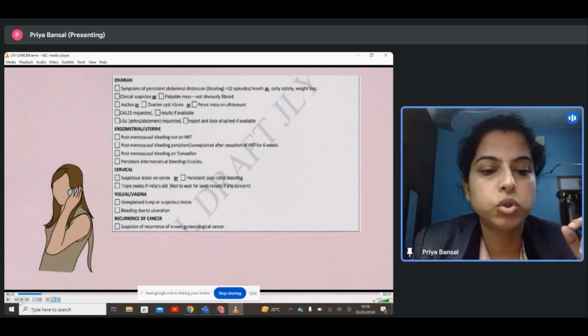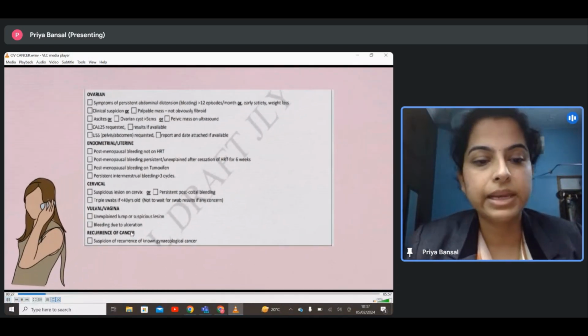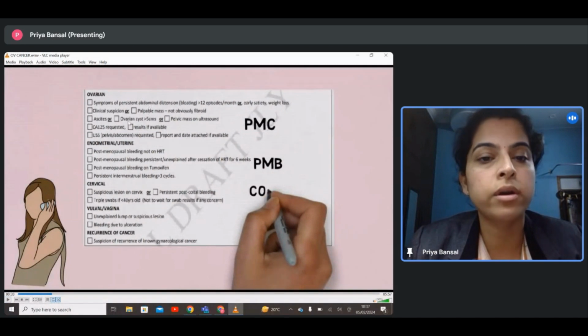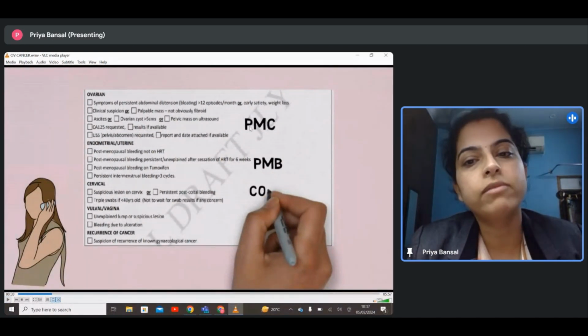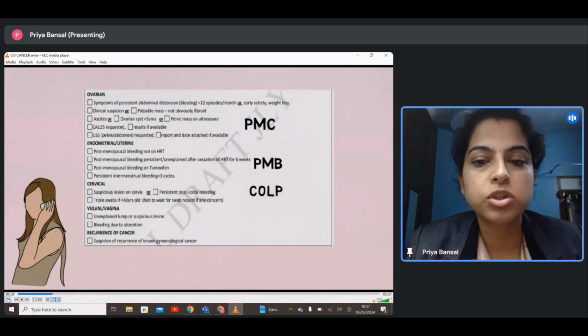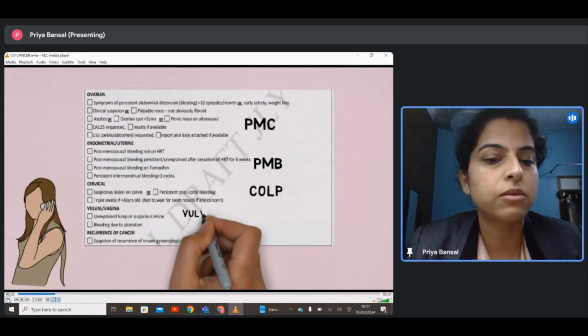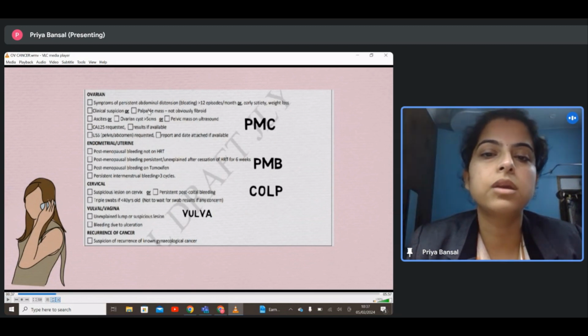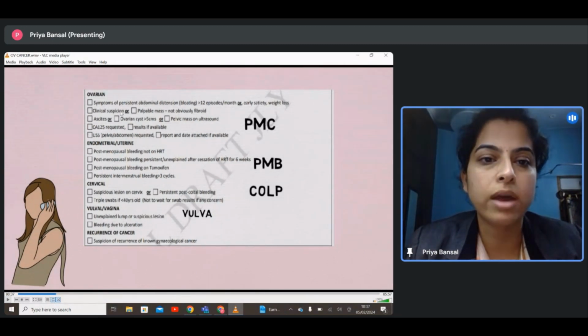So this chart is basically not very specific, but a generalized chart. Whenever a patient comes with the top set of symptoms or signs, the patient will go to the pelvic mass clinic, which is basically the ovarian cancer detection clinic. The middle set of symptoms will go to the endometrial one, that is the postmenopausal bleeding clinic. The third set is cervical symptoms, which goes to the colposcopy clinic, and last is the vulvovaginal clinic. Today, I'm just discussing the pelvic mass clinic, which is suspecting ovarian cancer. I will discuss these symptoms in detail in the next slide.